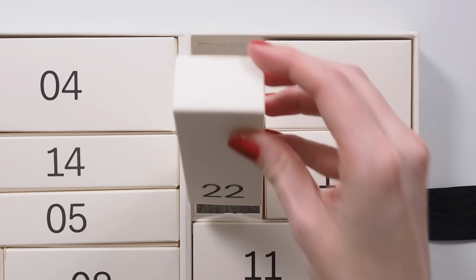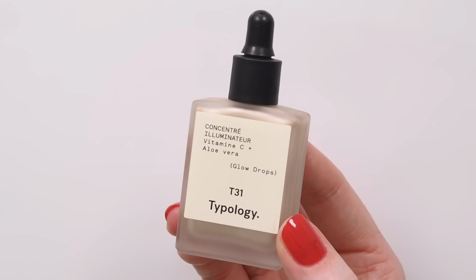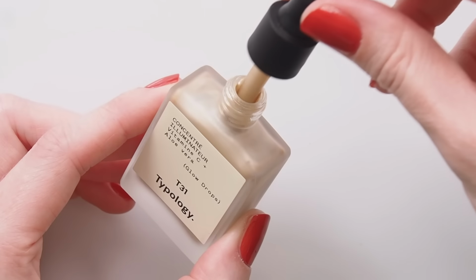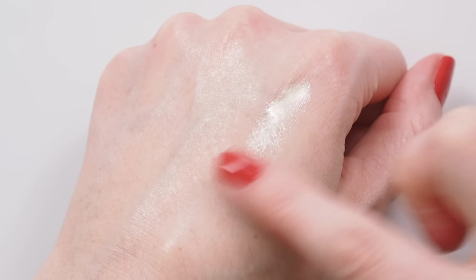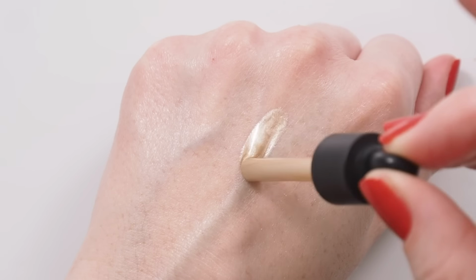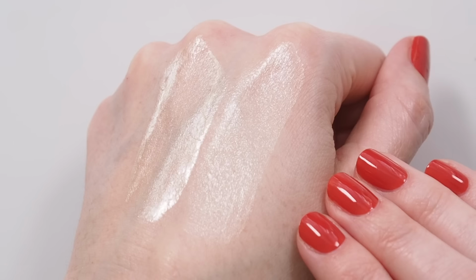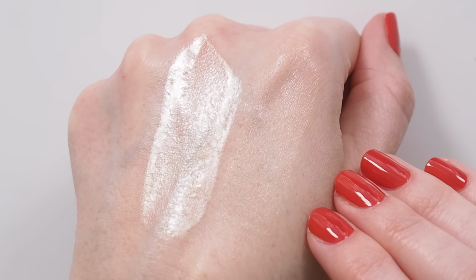Oh, I don't know about you, but I'm feeling box 22 perfect for party season. Full-size glow drops, thank you very much. A pearlescent fluid you can use in a minimal, healthy glow way or dial up the drama. Made with vitamin C and aloe vera, this is a multitasker. Add a few drops to your moisturizer, mix it in with base makeup. Apply under your eyes instead of or before concealer to brighten, or pinpoint as a highlighter. Just add a red lip and you're ready to go.